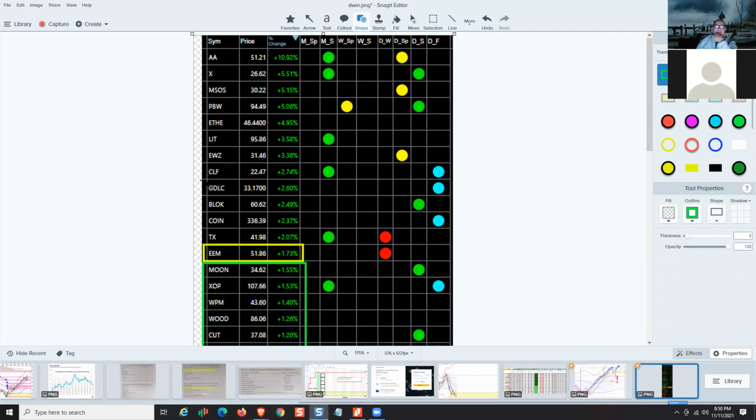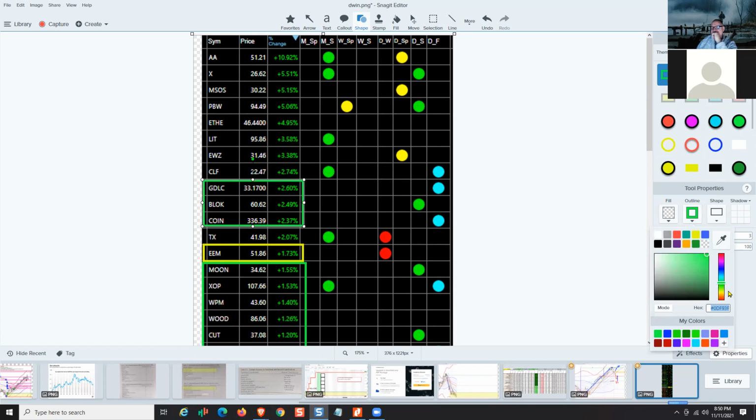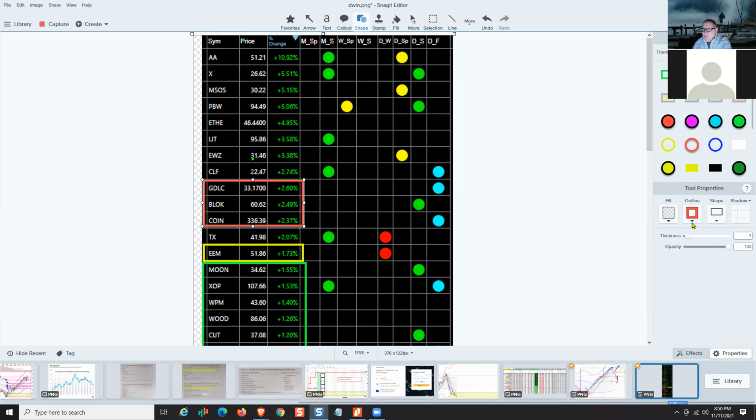There is our cluster of cryptos. Brazil, lithium, there's Ethereum, there we are, up 5%, yay. That's really pushing the upside there. There's Brazil and lithium up 3.5%. Clean energy and marijuana up 5%.